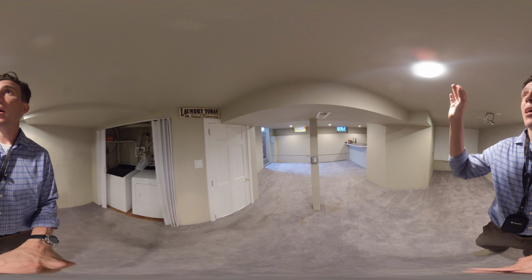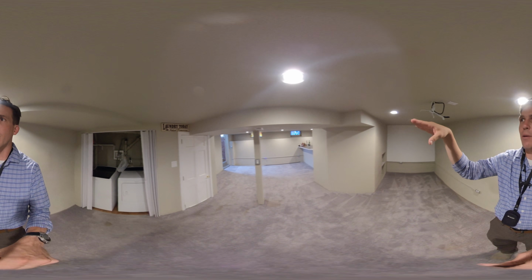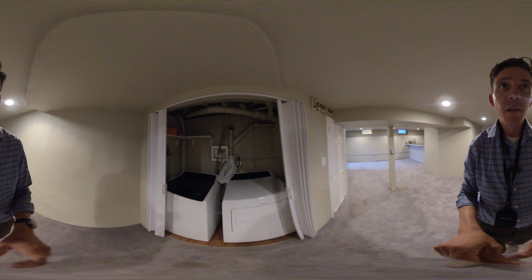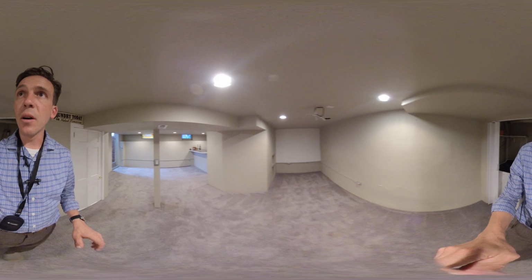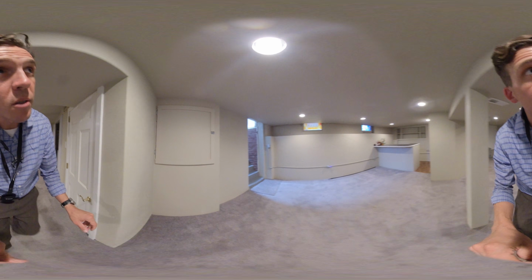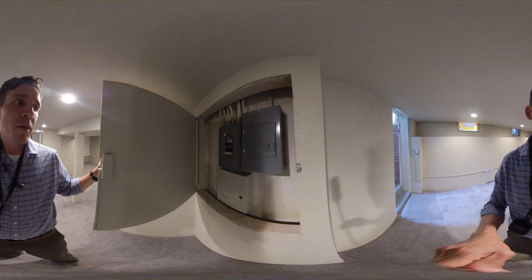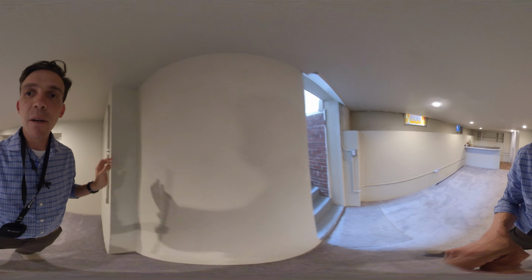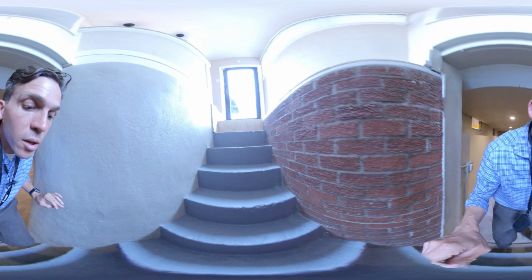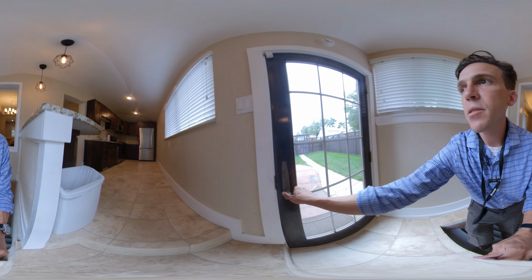You can see with the door how low that clearance is. And then we have our laundry here. I thought I saw a crawl space. Oh, there's our crawl space. Okay, so not a crawl space, just a cover for the electric there. Stairs are kind of awkward, but I don't think it matters because it's just not a space you're going to use a lot.